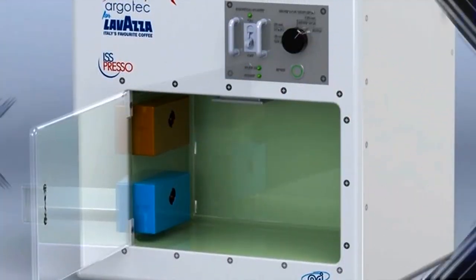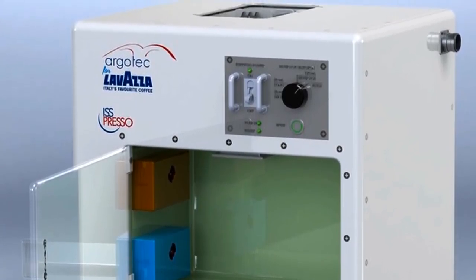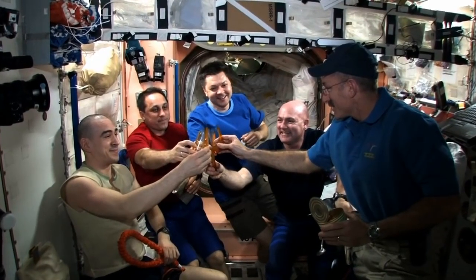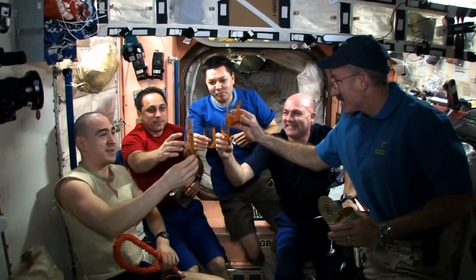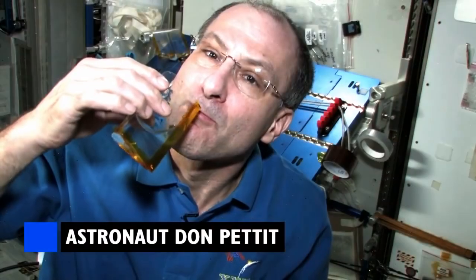Dragon also made a special delivery that's going to make life a little more enjoyable for the astronauts. The ISSpresso machine will allow the station residents to make fresh coffee, tea, and other hot beverages. And they'll enjoy those drinks in specially designed space cups invented with the help of NASA astronaut Don Pettit.